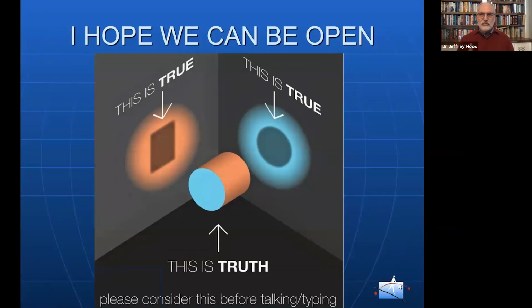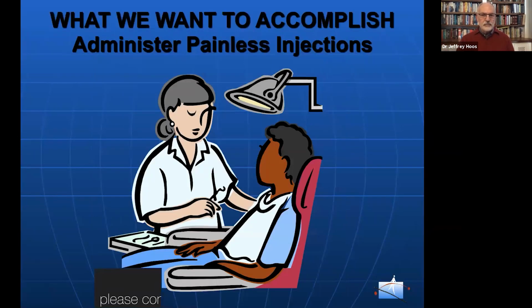So we want to be open with each other, and we want to understand that the guy and gal that says, I never break off any root tips, they don't take out any teeth, they've never had an implant failure, then they don't place any implants, and all their composites never have any post-operative sensitivity. It's a lie, it's a lie, it's a lie. And we all know that.